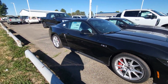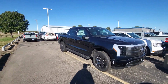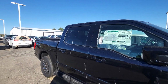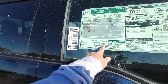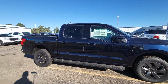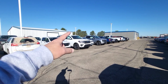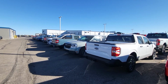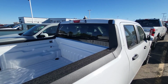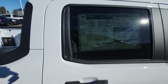That one's available. There's an F-150 Lightning Lariat. A little dirty coming over from the transport. Or just from the birds outside. This is 0299. It is here, so there you go. And that is in the Antimatter Blue. I got a bunch. See, look at this. All these here. Here's another Maverick Hybrid XLT. Does have the Copilot 360 package and the Lux package. And this is D14J. And nothing else.